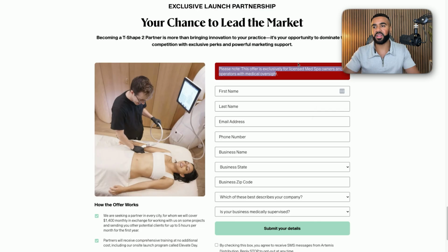And so I'm a big fan of this. I always see this work really well. And then also you'll notice that they have additional questions on their form, like, okay, what's your business name? What's your business state? What's your business zip code? Which of these describes your company, right? Is your business medically supervised?